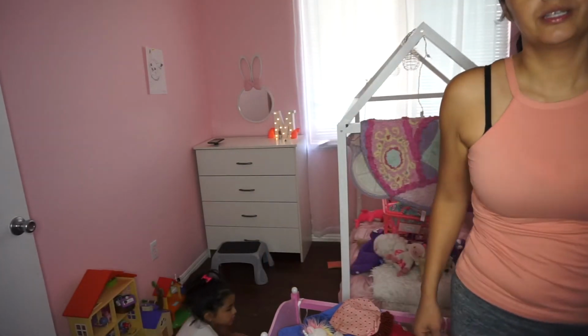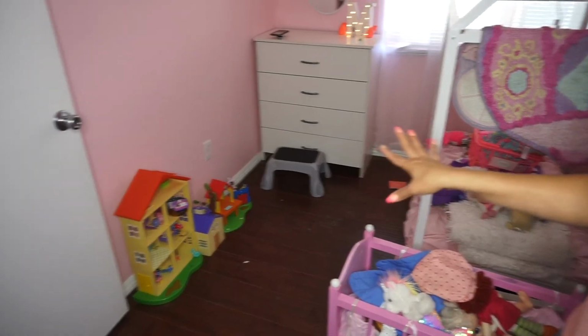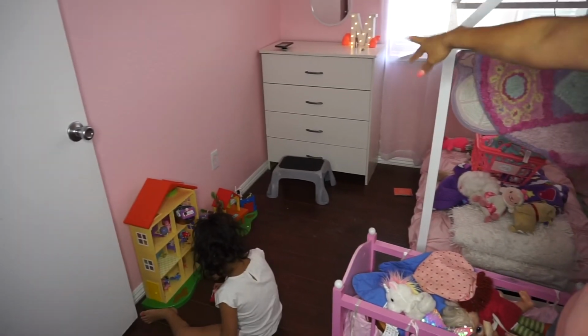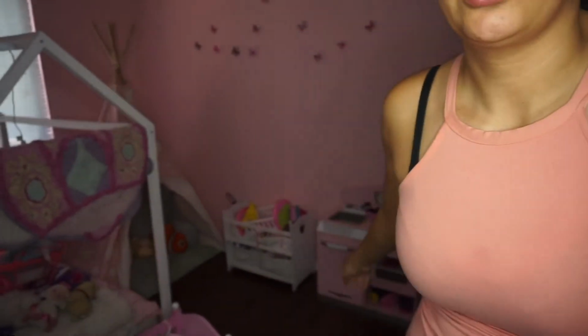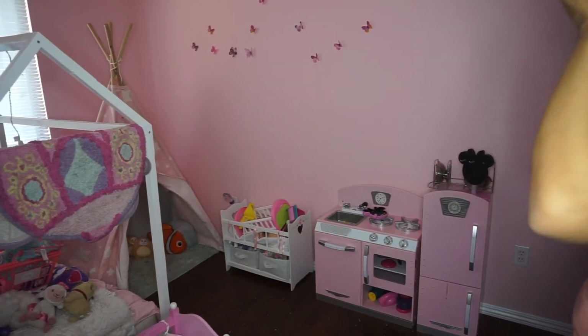Okay, so here's the Peppa stuff, and I think it looks nice there. It doesn't take away too much space from the little mueble there. Okay, so this is how it looks right here on the side, which I don't like because I feel like everything's everywhere.